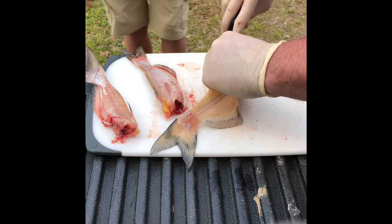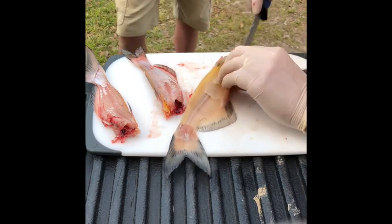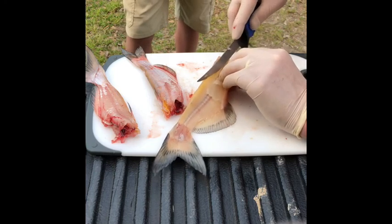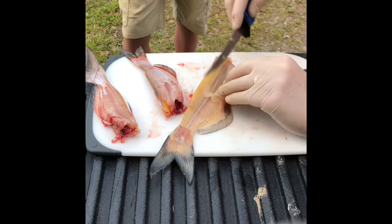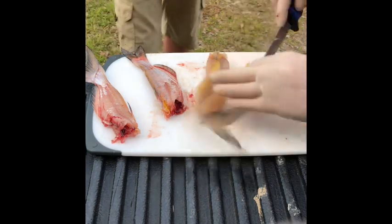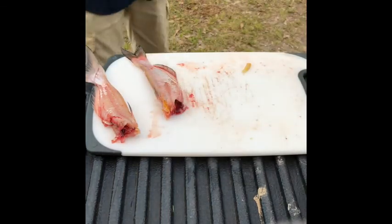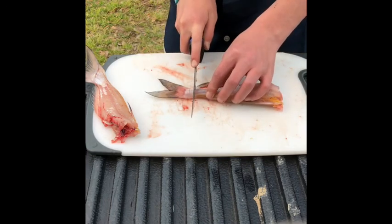And it's easier when it's a little bigger fish, too, right? Yeah. See there? Just kind of go down in there on them bones, and you don't want any bones in your fillet anyway, so it's better to leave than get it all. See there? Another little bit. As many as we caught today, every little bit counts. So, I'm gonna start on this one.